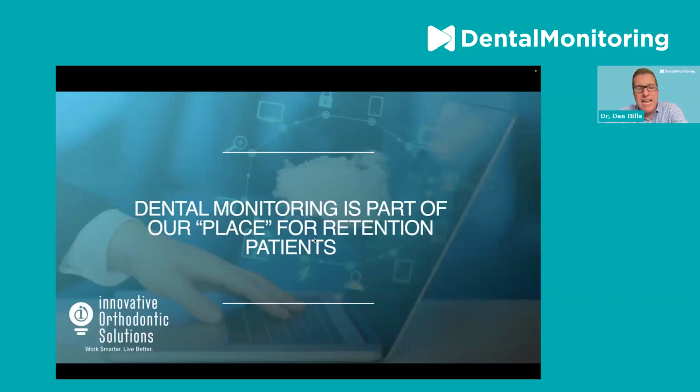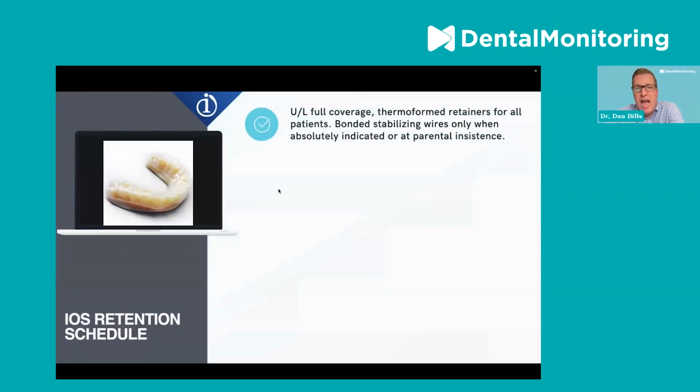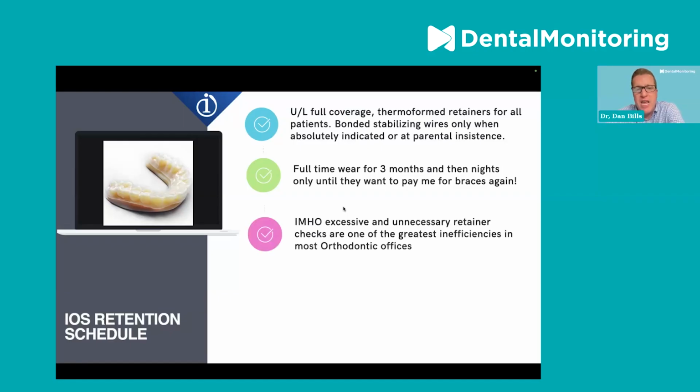And finally, our retention patients. And this is where this is huge. I've always thought that retention is where efficiency is wasted so much in offices that I work with. So our current protocol in our office: upper lower full coverage thermoform retainers for all patients. We very rarely use bonded wires anymore, unless they're absolutely indicated, large diastemas or parental insistence. We like full-time wear for 3 months and then nights only till they want to pay me for treatment again.